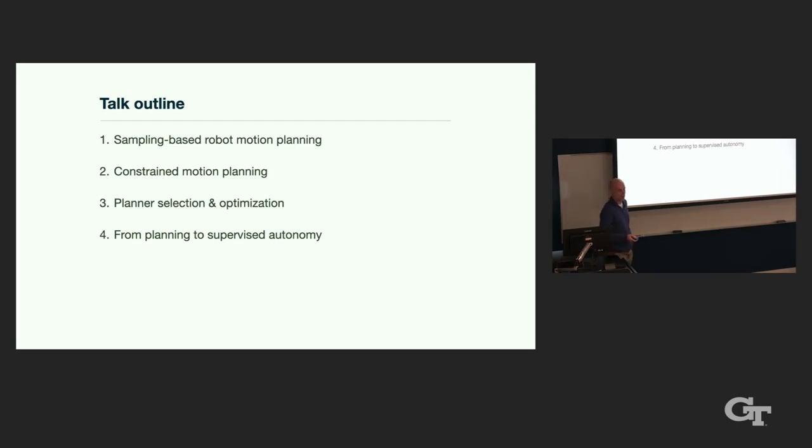First, a little bit of background to help understand the rest of the talk: a brief introduction to sampling-based planning. Then I'll talk a little bit about constrained motion planning, because the way that we do motion planning in the real world typically involves some task constraints. It's rare that we just move around in free space without having to worry about any constraints at all.